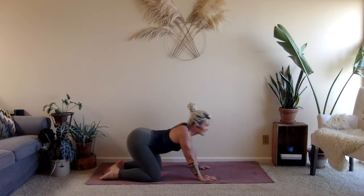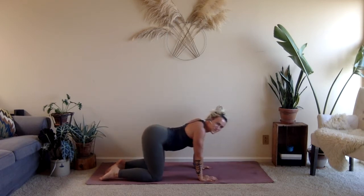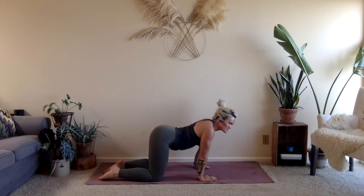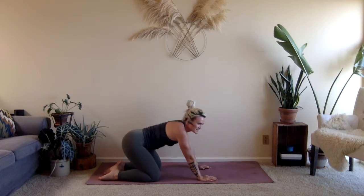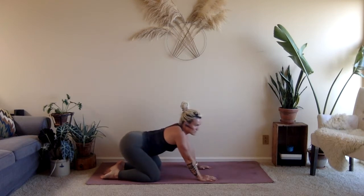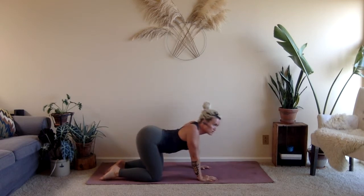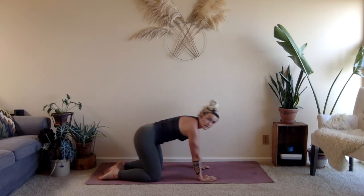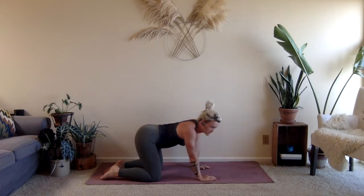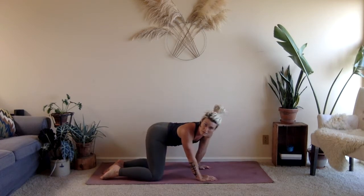I know sometimes rocking forward and back while you're doing cat-cow can feel like you're patting your head and rubbing your belly at the same time, but don't get too wrapped up in even doing exactly what I'm doing. If you want to add your own little flair to it, or just do whatever comes naturally to you in this particular moment, then you're doing it right. You really can't mess it up.